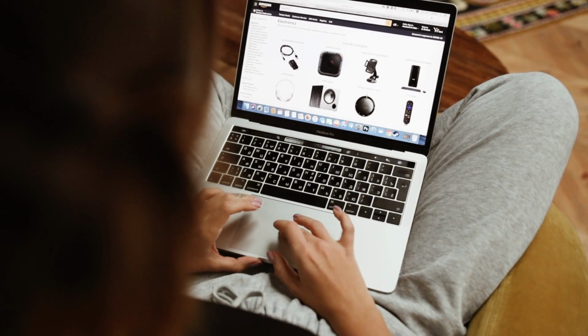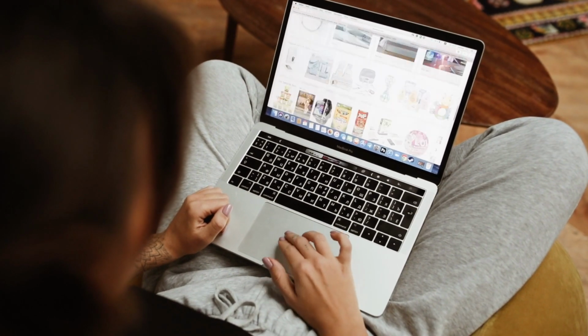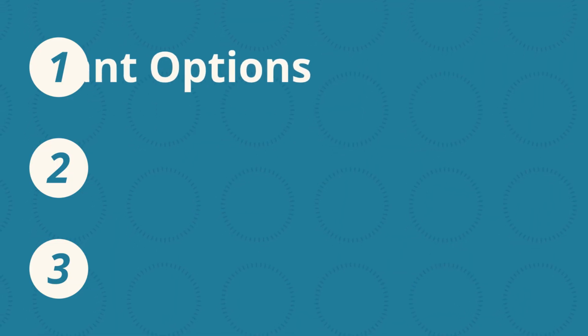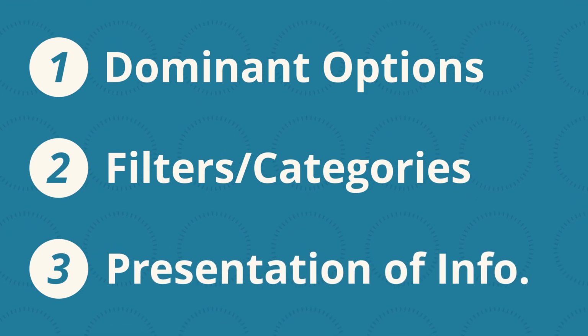Of course, these strategies don't completely eliminate choice overload. Amazon may never fully tame the astronomical number of choices available on their website. But providing dominant options, creating meaningful categories, and simplifying the presentation format of the available options can help make decisions easier for customers and could earn some extra money too.